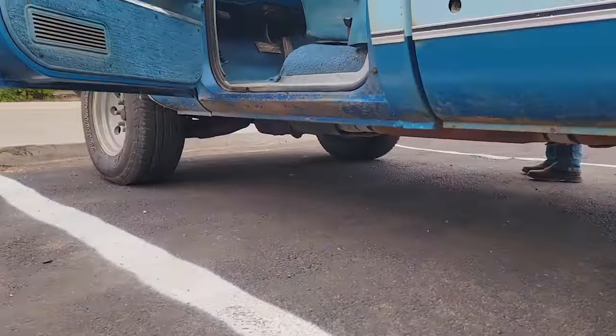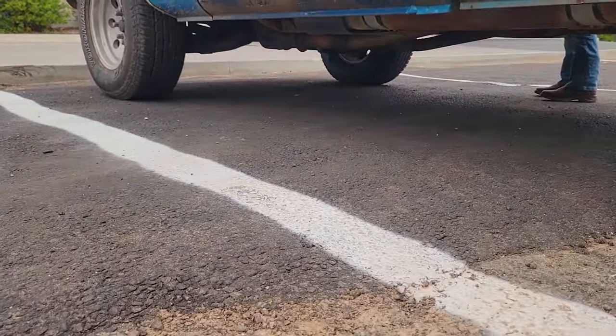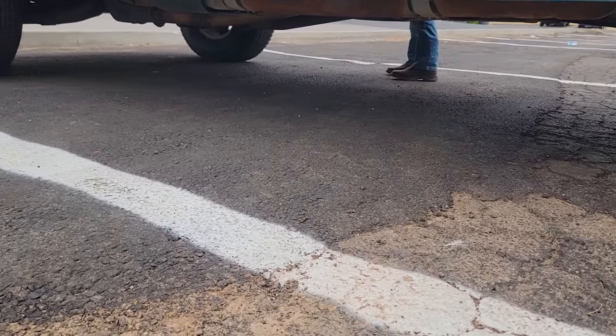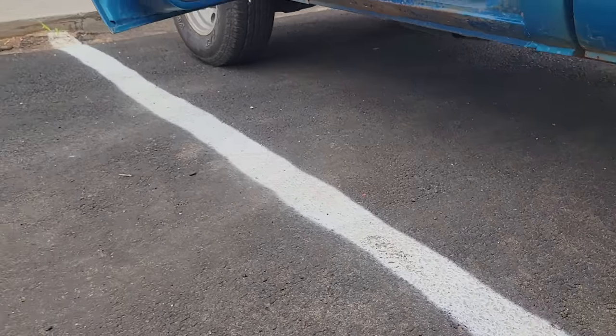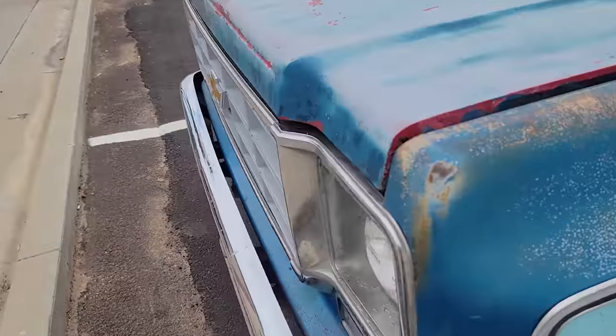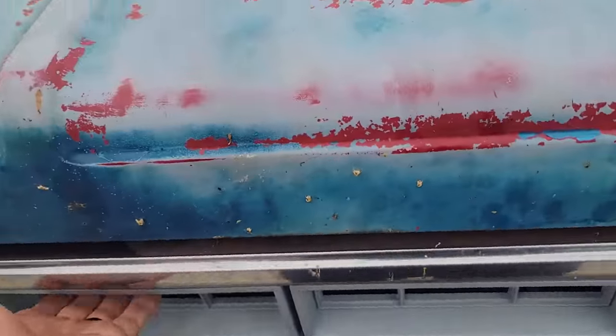First thing I noticed this morning: no leaks, no drips, no drops, nothing. So the work we did yesterday on the oil cooler did the trick. We're actually getting some more oil pressure out of it now that it's not pumping it up here.